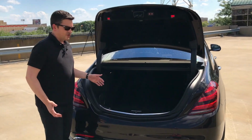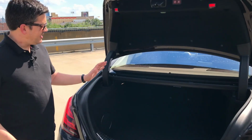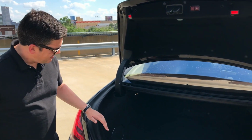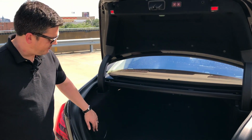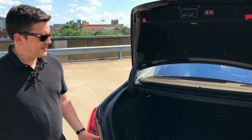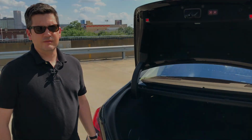And for a car this big, the trunk really isn't that big. You can't put the back seats down because the rear seats recline and they're heated and cooled and they're very nice. But it's a little tight here in the luggage compartment for the size of this car. But outside of that, I think it's absolutely beautiful on the outside.